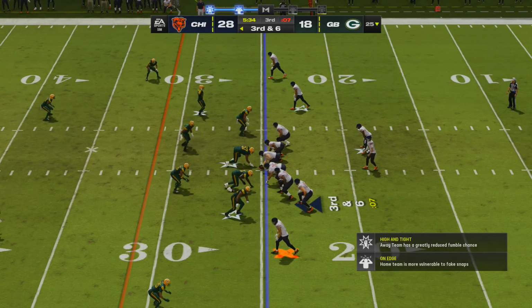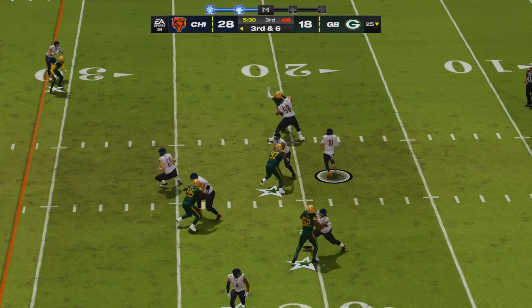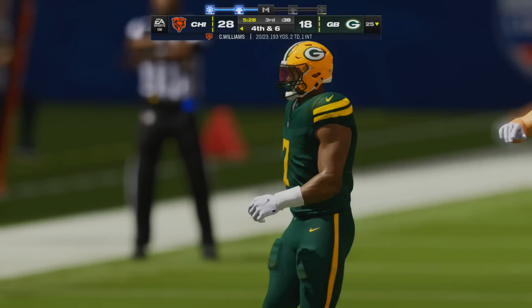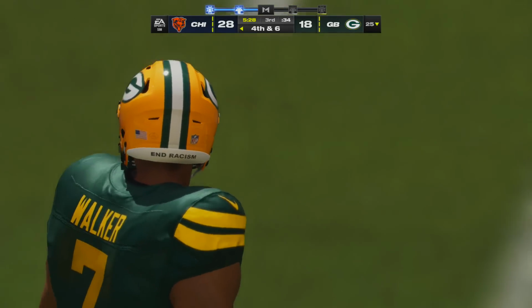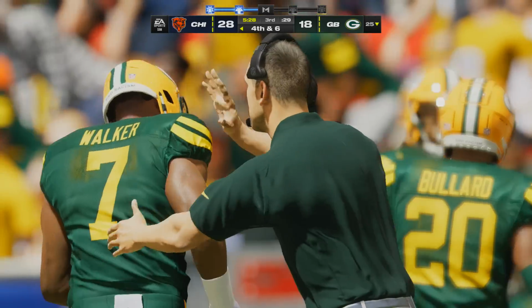3rd down and 6. Off the play fake, Williams. And that will be incomplete. How about some applause for the defense there? They forced him to throw that one into coverage, and just like that, they're staring at a 4th down. Well done.